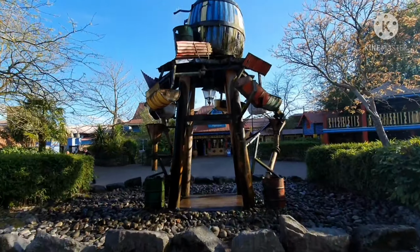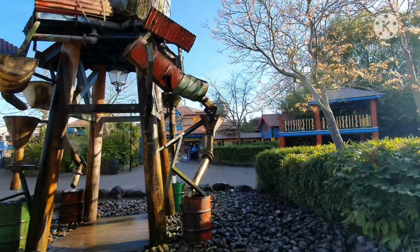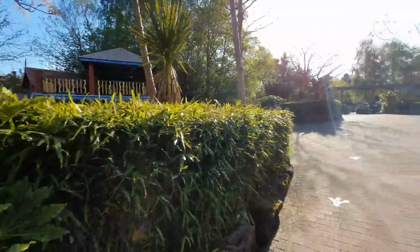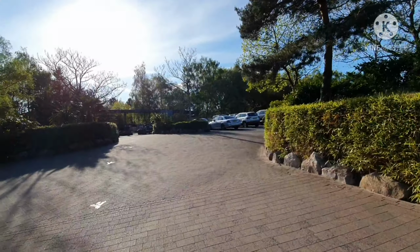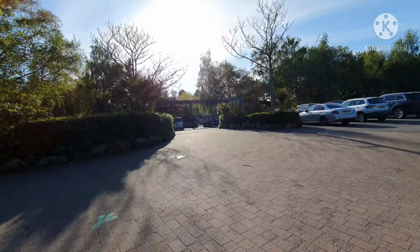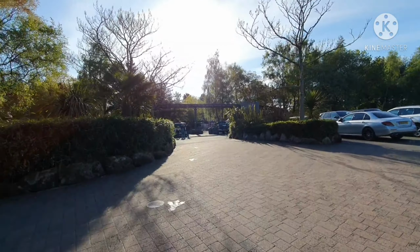Yeah, I love this ceiling piece in the middle, which is sort of the entrance. Obviously all the hotels sort of have this entrance piece now, which does look great. But just for reference, there are the hotels, and here's the path that you go up to the monorail for.